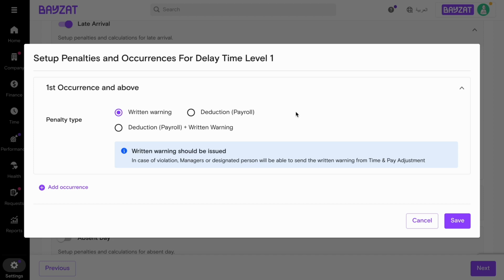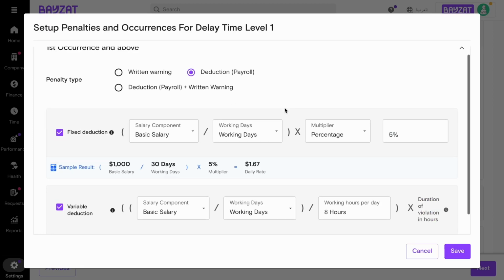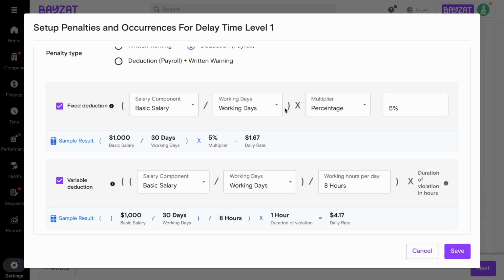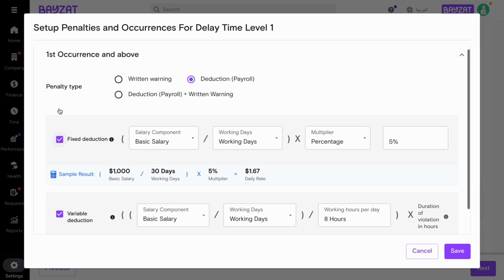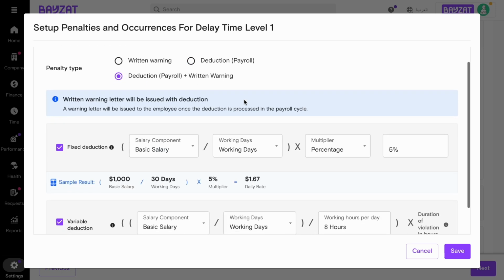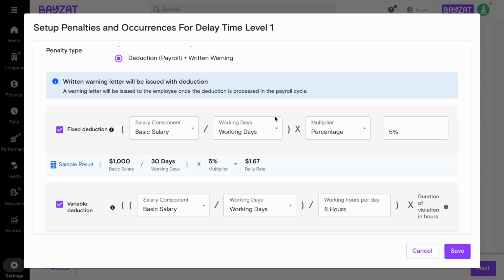The next penalty type is a deduction. When this is applied, a payroll deduction can be created based on the configured formula. There are two ways to configure deductions: fixed deduction and variable deduction. These types of deductions can be set up separately or together. Deduction plus a written warning. In this penalty type, a warning letter will be issued once the payroll deduction has been processed.